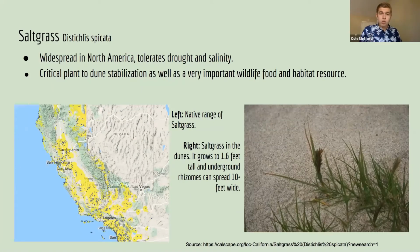So saltgrass is an important species, and this is actually one that is way more widespread in our area. This you can find in the Elkhorn Slough. You can find this all over. I actually just moved down to this area from the San Francisco Bay Area, and saltgrass was easily the most common plant species all around my area. It was just growing everywhere.